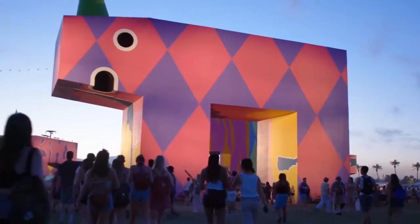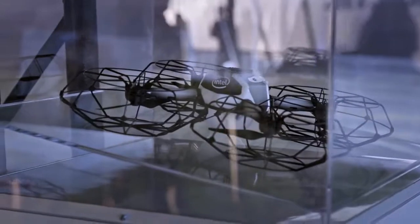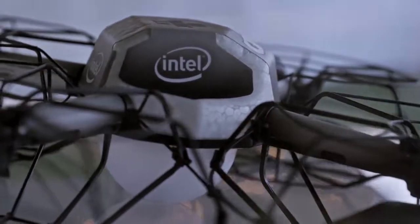Indio, California at Coachella, and we're so stoked to be here. Tonight, we're gonna have 300 Intel Shooting Star drones fly up in the sky, and they're gonna create a dynamic light art installation that Intel has created specifically for Coachella.